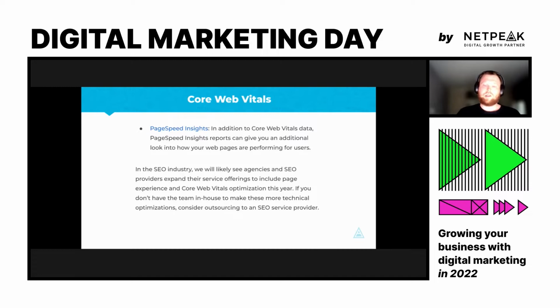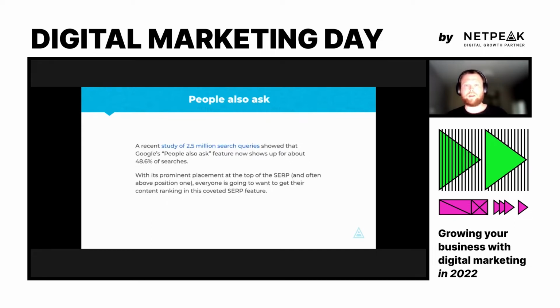Also, in the SEO industry, we will likely see many specialists and agencies that provide services to increase page experience and increase your Google page speed. If you don't have a team in-house to make these more technical optimizations, consider outsourcing this to an SEO agency or SEO service which provides it.